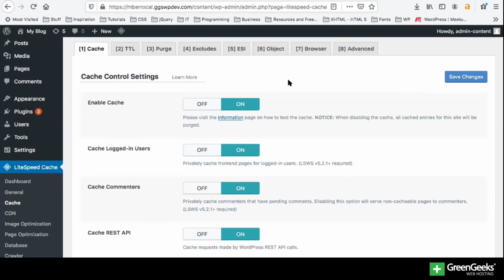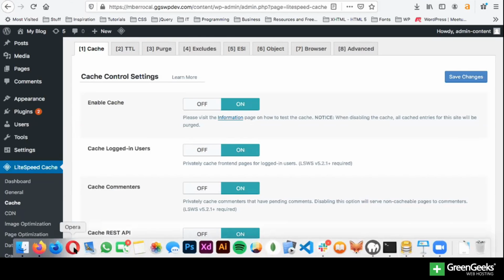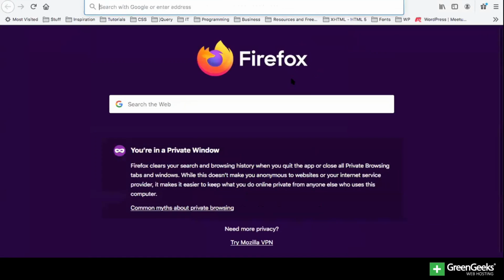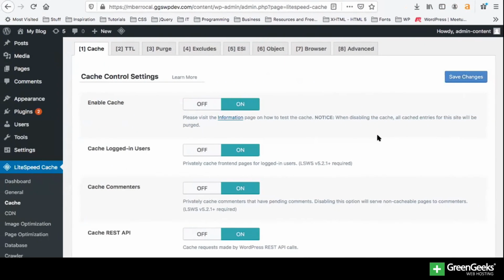And if I want to see a cached version of the website, I either open a new browser where I'm not logged in. So if I'm using Firefox over here, I'll just open Opera or Firefox Developer Edition, or I can just go ahead and open a private window, which is this. A private window will just be something where you're logged off.